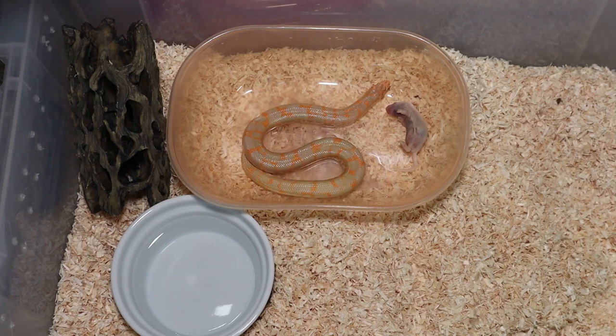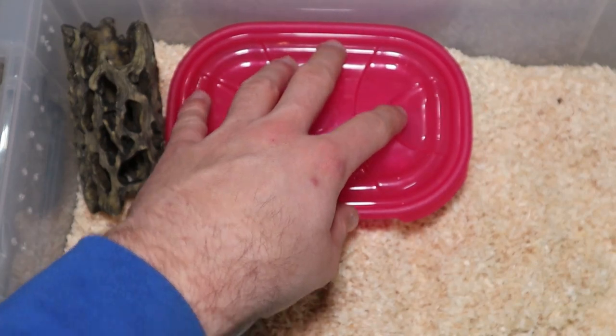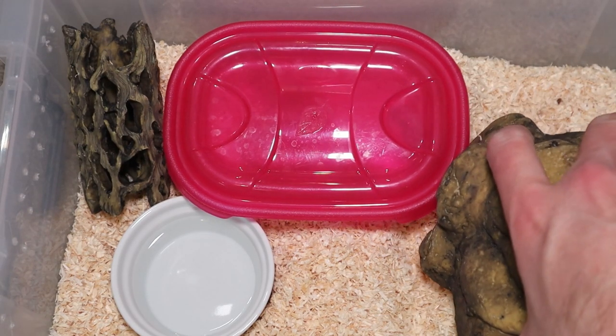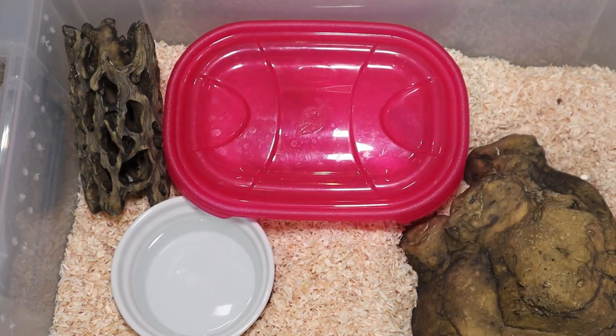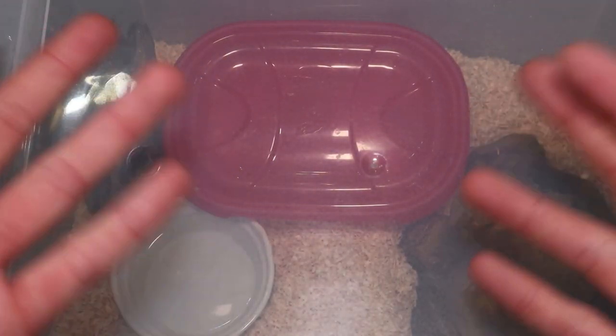So he doesn't seem that interested, but we will put the lid on and we'll get on to feeding the other snakes. This one is a little bit fussy and does like to be in the pot when he eats. So we'll leave him, do all the others, and then it does usually take a couple of times. And if not, he is a little bit on the chunky side. So not to worry if he doesn't eat it this week.